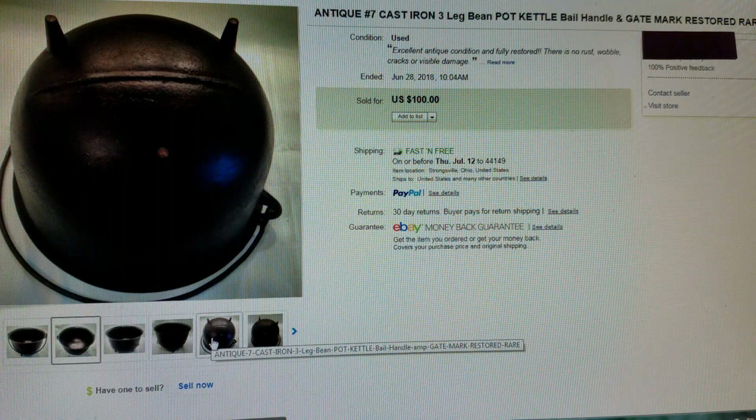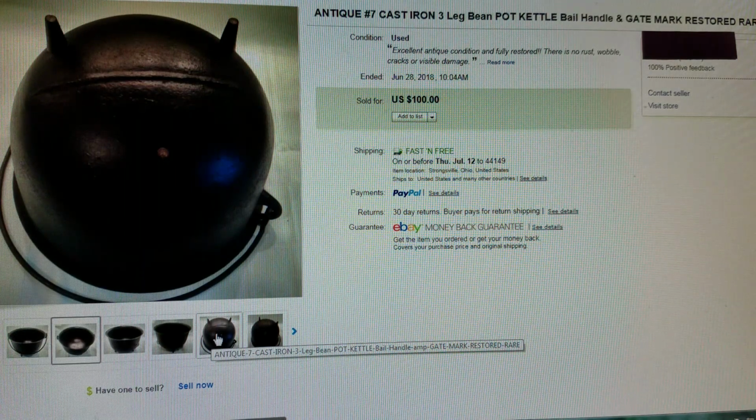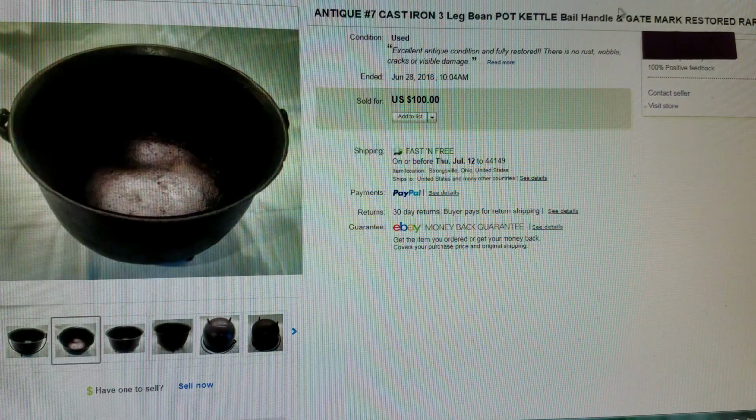I certainly wouldn't use it. I don't use it, but I know people like to camp. They like to do the outdoor thing. This is perfect for that. So I found the right buyer for that.